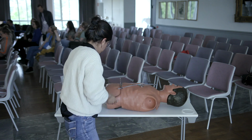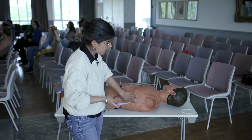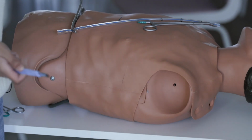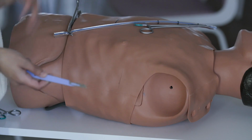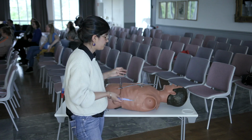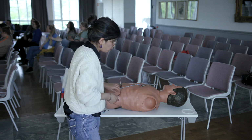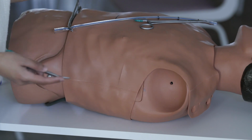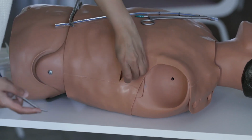So you pretend that there isn't already a cut on the skin. You make yourself a good cut. Don't give yourself a teeny tiny cut. This is not cosmetic surgery, right? You're doing it for a reason. So give yourself a good wide cut, at least 5 centimeters, if not longer. And then once that's through, the rubber is really tough, so I've already hurt myself once.